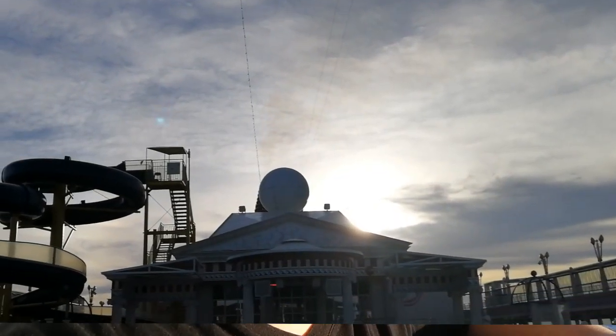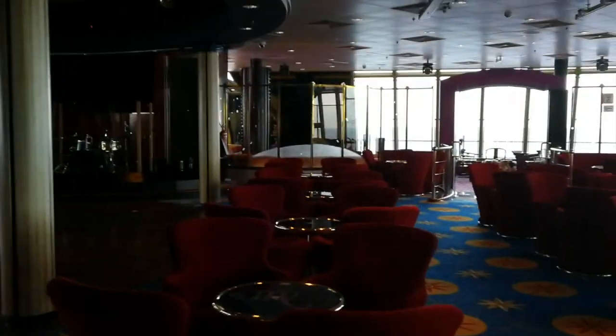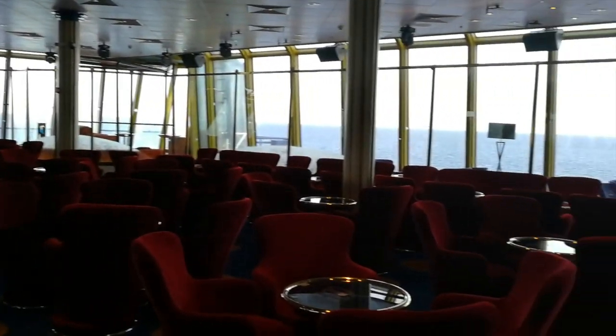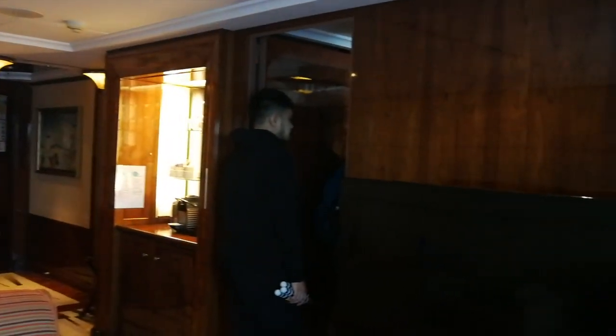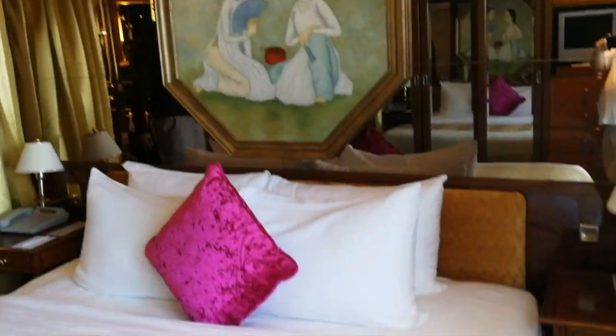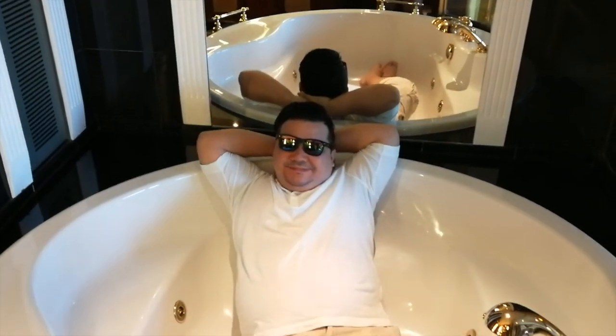Superstar Virgo. The cruise ship is fantastic. For an 18-year-old boat, I'm pretty sure it can hold its own with some of the best cruise lines in the world, of course, given its price range. I haven't been on another cruise line before, so I have no comparison. But I did feel like I got the full cruise experience.